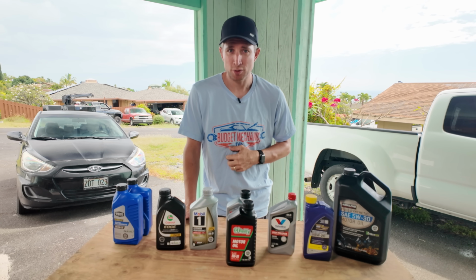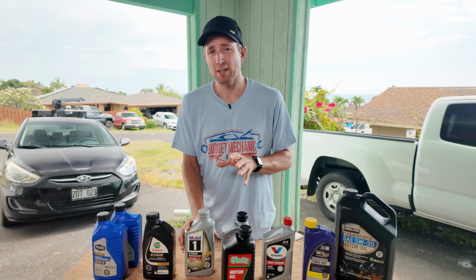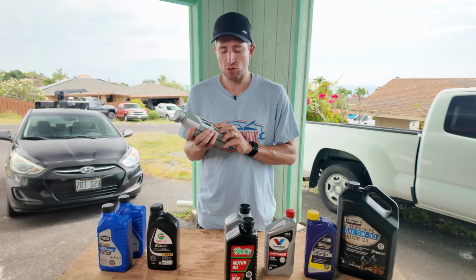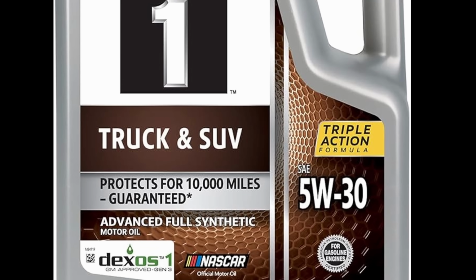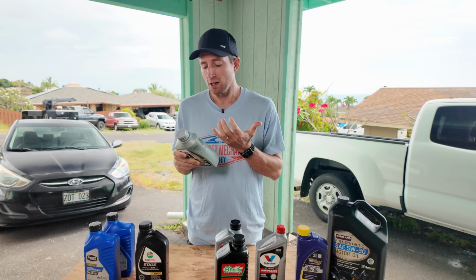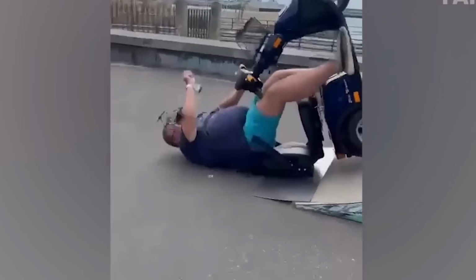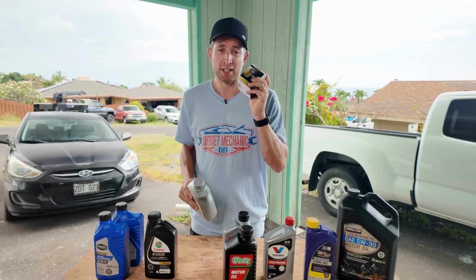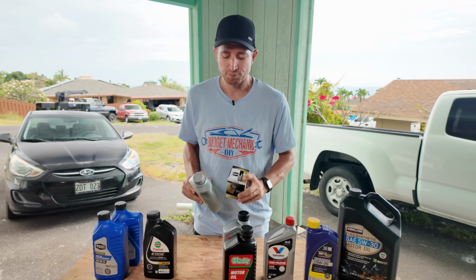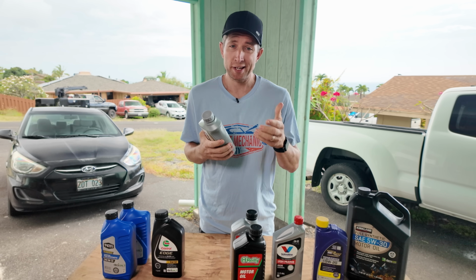Even if the claims are true, is it a good idea to wait 20,000 miles before changing the oil in your car? To answer that, let's first look a little deeper into this 20,000 mile claim. As you can see here, there's a big asterisk after guaranteed. Under the asterisk is included, this only counts for normal driving conditions. What's normal driving conditions? Another thing it says is that you have to make sure that you're using the correct oil filter that can handle that 20,000 mile interval. Another thing it mentions is that you could potentially void a new vehicle warranty by waiting 20,000 miles to do an oil change. I find that a little interesting.